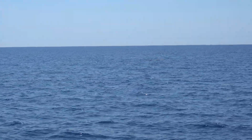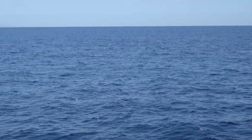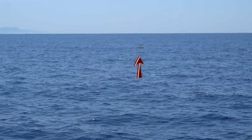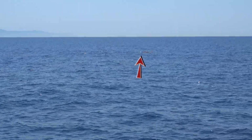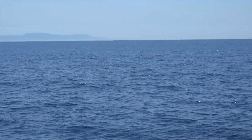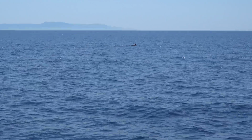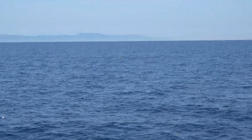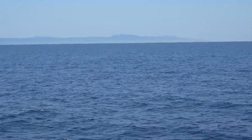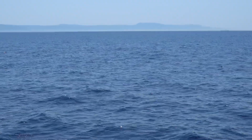Yeah, it's got a spout or something to it. There we go. Cool. Dolphin maybe, or I don't know. Shark? Too big. It's so different. Yeah. He's just sort of sitting at the surface like bubbling.